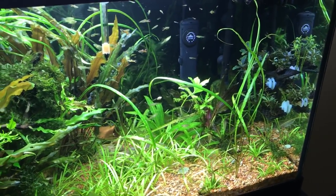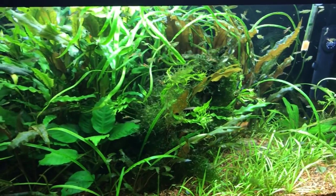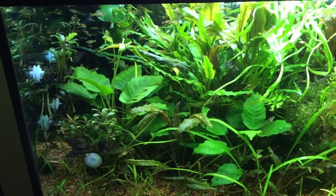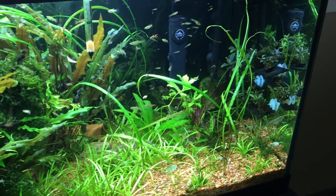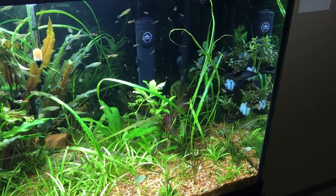All right, YouTube, well, here is the tank that those new L494 plecos are going to go into. Yes, the 75-gallon planted Endlers jungle tank. Now, with that being said, all of the Endlers are coming out. All of the plants are coming out, and this tank is going to get a complete extreme makeover. I have plenty of time though. I've got over a month to do it, but still a lot of work to do.